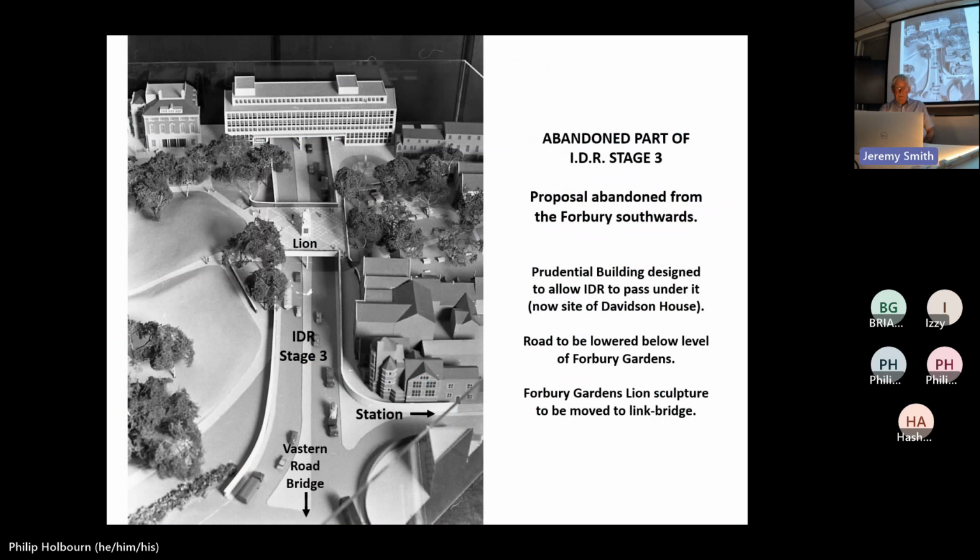The Forbury Gardens were on the left, and the building right in the middle at the top, that building was demolished and replaced by Davidson House. But it was specifically built to allow the road to go underneath. So I wonder whether parts of Davidson House basement is actually part of what was going to be the remainder of the distribution road. But I'm rather glad they didn't mess about with Forbury Gardens or put a horrible bridge right over the top of King's Road.